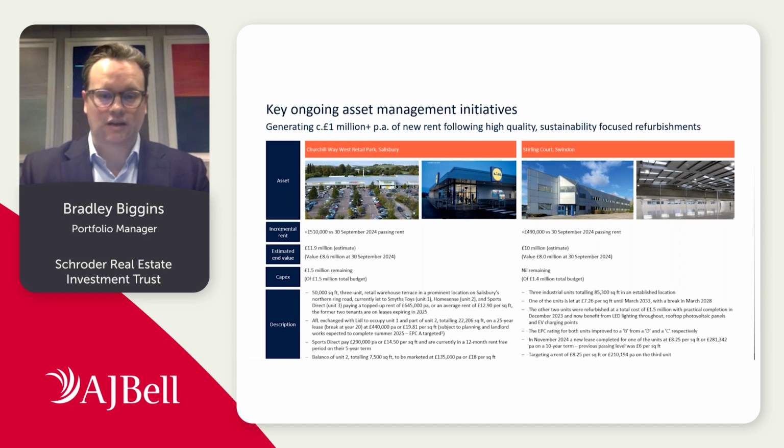On the right-hand side, another multi-let industrial estate. This one is 3 units in Swindon on an established industrial estate there in Swindon. What we had there were 3 units. They all came back to us around 2 years ago. We let one of them immediately at a rent of £7.26 per square foot. The other 2, we undertook a significant refurbishment to bring the EPCs from a D and a C respectively to a B. Again, we've got PVs on the roof. We've got EV chargers in the car park.